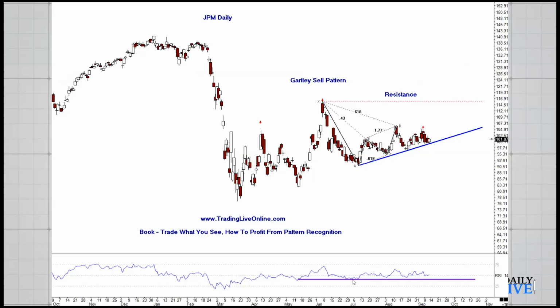And then the RSI with JP Morgan, I've put in where the support area is. Right now it's still in the middle of the range, maybe moving back to the upside. And again, if we see a break of the RSI with a break of the lower trend line, then expect lower prices on JP Morgan.